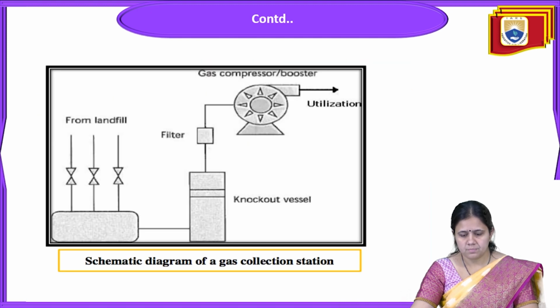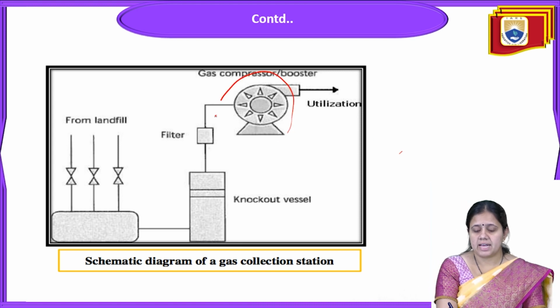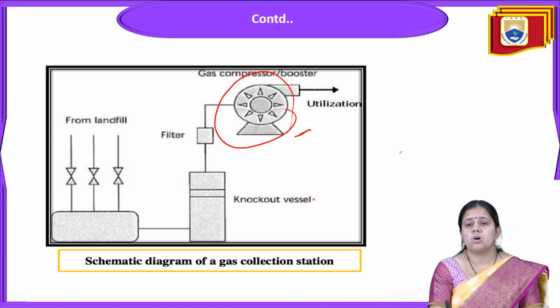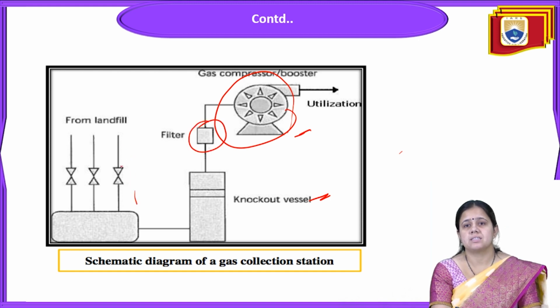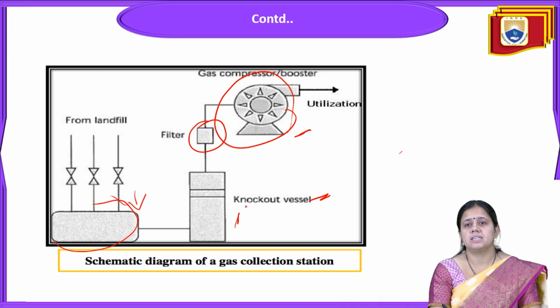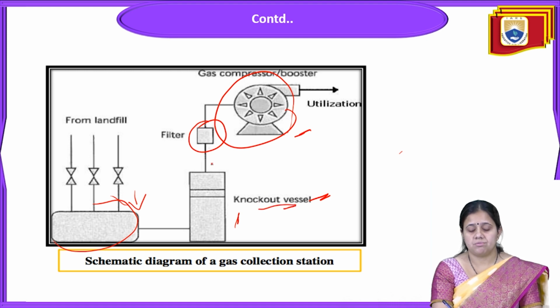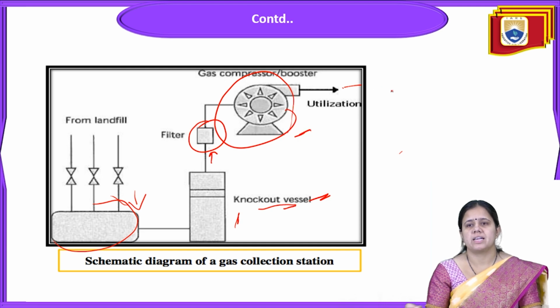You can see this is the gas collection system. First is the gas compressor booster, and a knockout vessel. This is the filter unit. The gases come in here to this chamber, this tank, and these knockout vessels. From this vessel it goes to the filter unit, and from the filter unit to the compressors and boosters. From here it goes for the utilization of the gases in different areas.